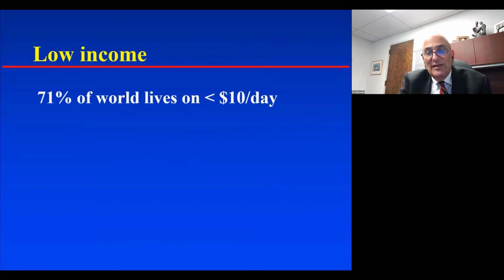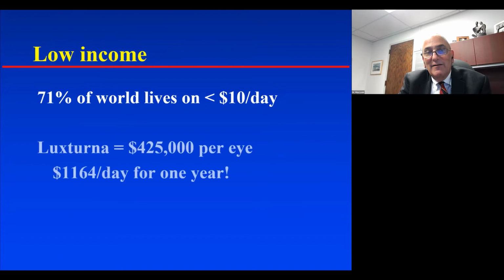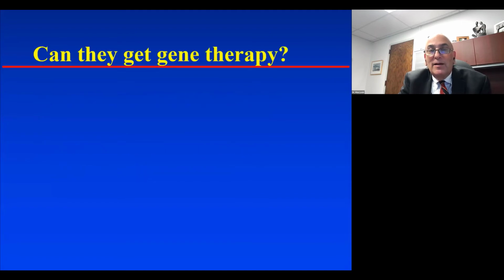71% of the world lives on less than $10 a day. Luxturna costs $425,000 per eye, which is $1,164 a day for 1 year. How are we going to get this treatment out there? Can they get gene therapy in that 71% of the world? What does it take to get it there?